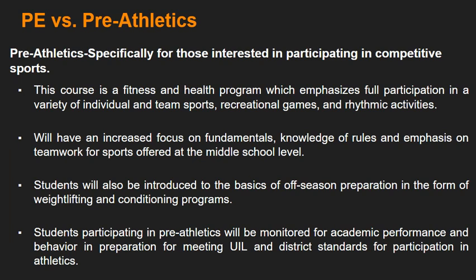Well, we have pre-athletics this year, where the student will be learning increased focus on fundamentals, knowledge of rules, the basics of certain sports, off-season sports, and preparation for the following year. So these are for students who are interested in being an athlete when they are in 7th grade and possibly 8th grade at Loma Alta. Nothing is needed in preparation for it, meaning there's no physical that is needed. All they need to do is just select that they would like to be in pre-athletics versus PE. And it's just kind of like a student who may be interested in playing sports, but they don't know. This is a great class, a great time for them to find that out by taking this class.